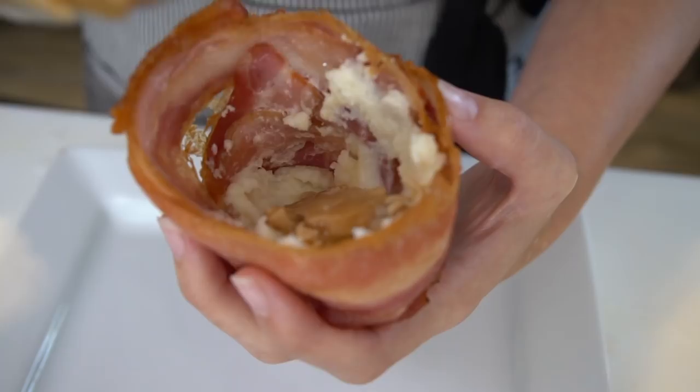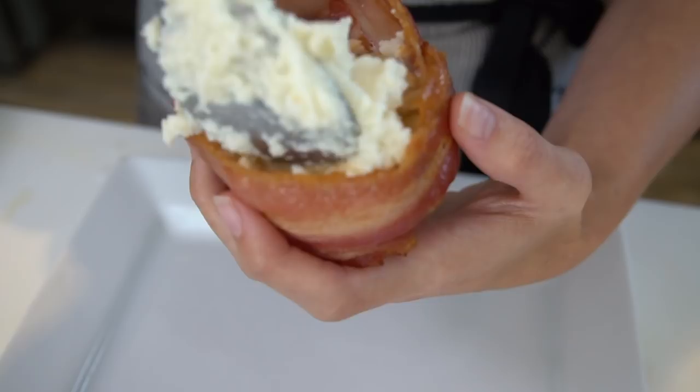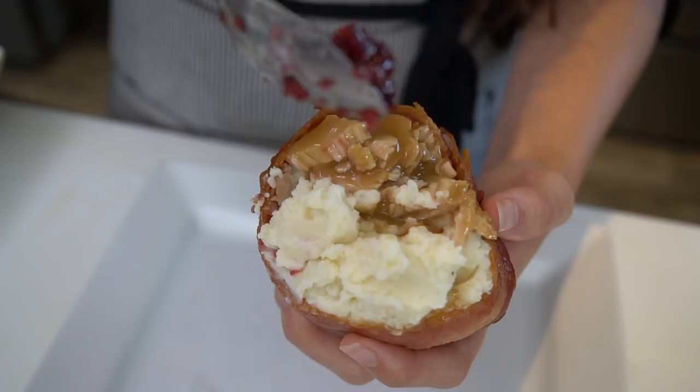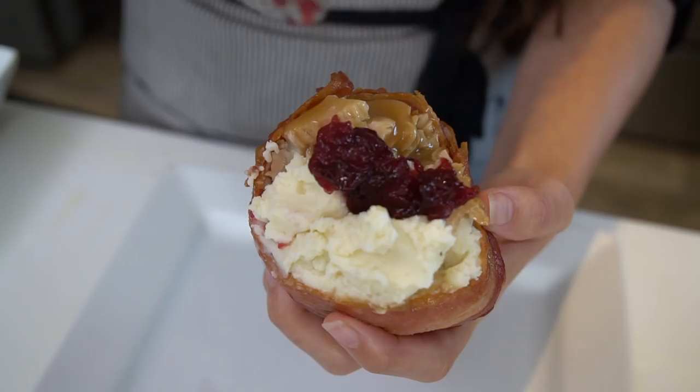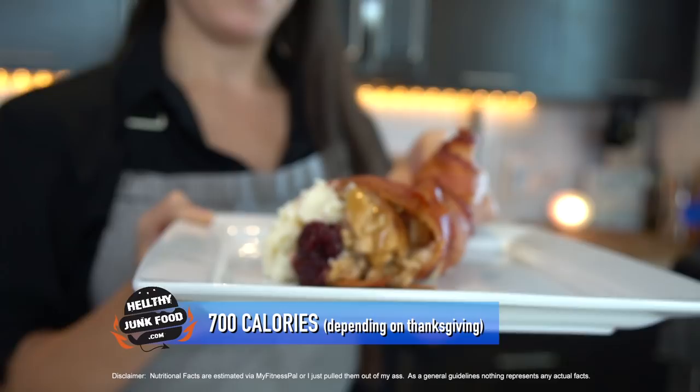Why isn't there bacon on Thanksgiving? Well, now you can have it. So for this next one, we decided to go cold turkey because it was leftover turkey. And then we heated it up. We stuffed it with some delicious mashed potatoes, filled this cornucopia right up to the top, and topped it off with cranberry sauce because you can't have Thanksgiving without cranberry. This is Thanksgiving in a nutshell. Actually, it's Thanksgiving in a bacon cornucopia.